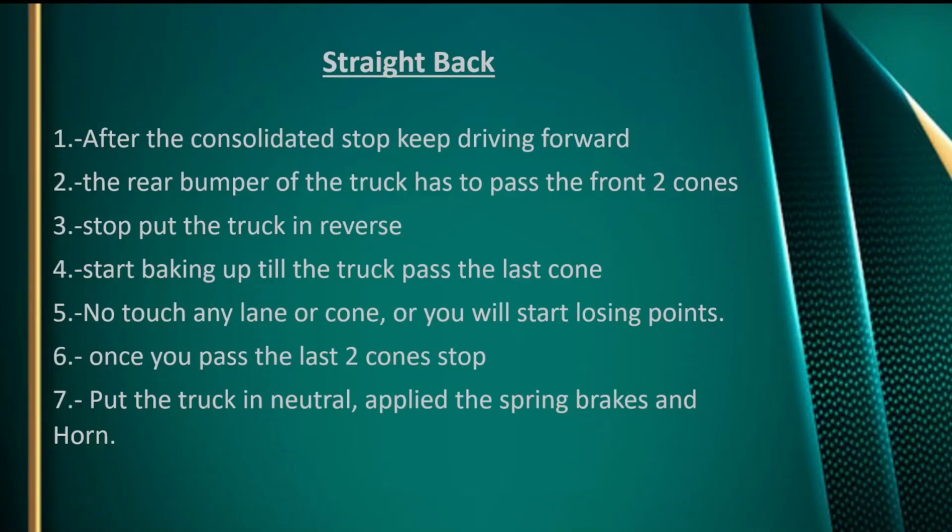The second skill that you are going to perform at the DMV is the straight back. After you perform the consolidated stop, you keep driving forward. The rear bumper of the truck has to pass the two front cones. I will explain with the trucks. Stop, put the truck in reverse, and start backing up until the truck passes the last cones way in the back. Do not touch any lane or cone, or you will start losing points. Once you pass the last two cones, stop, put the truck in neutral, apply the spring brakes, and then horn. That means you complete the skill.